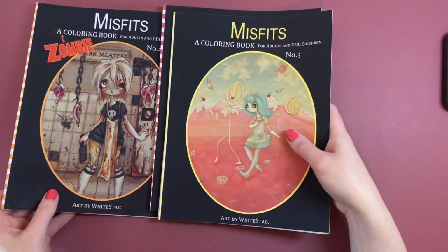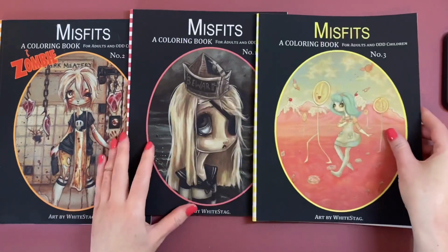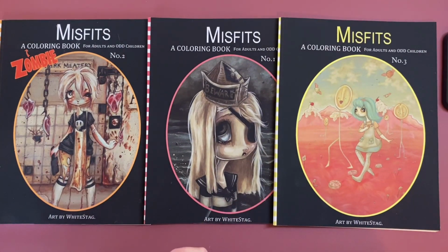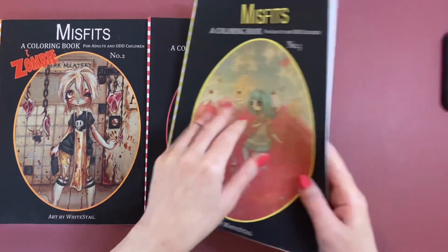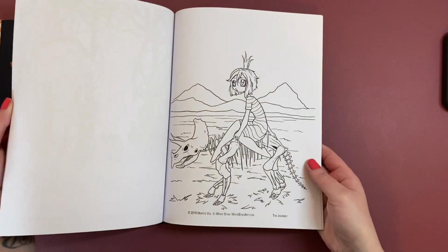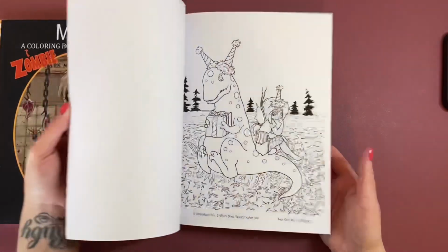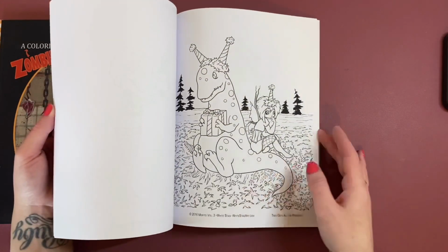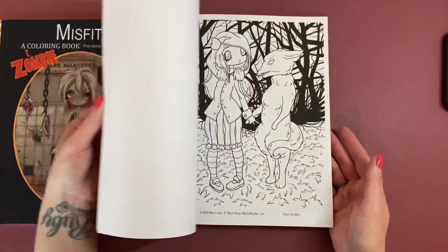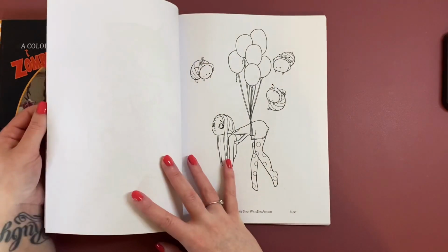So next up I have a few Misfit Spooks. These Misfit Spooks are by White Stag. Really cute. I need to go back to these as well. I've only actually done one page in, I think it was the zombie book. But yeah, we'll just give you a look through a bit. These really cute images. Look at that dinosaur. Really sweet. Look at that.